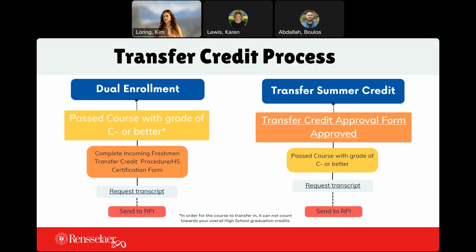If it's approved, you need a C- or better again to transfer in, and then you have to send an official transcript from that institution over to us. And then at that point, the credit will transfer in. Now, if you're doing that, say you decided to take Calc 1 over the summer, but it's not going to be in before you register, then again, you're going to want to follow our procedure for how to get into Calc 2 while you're working on that.